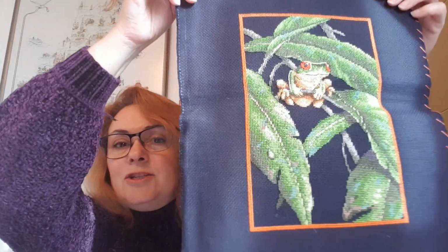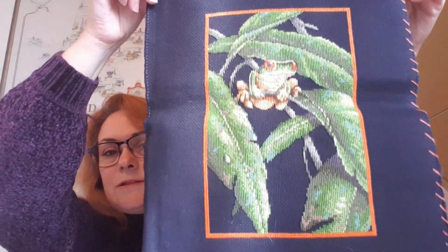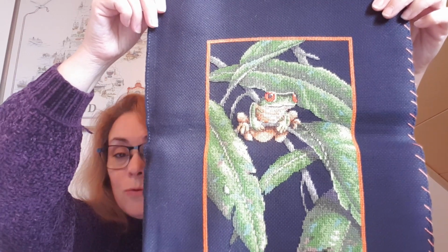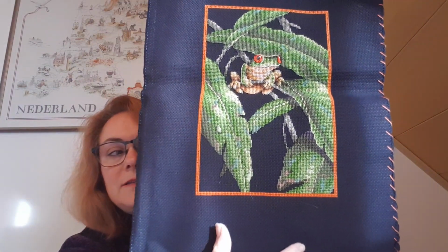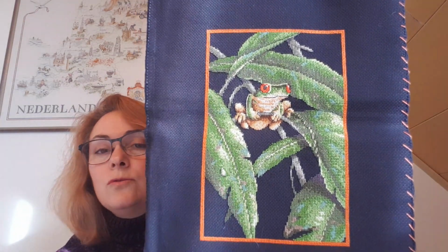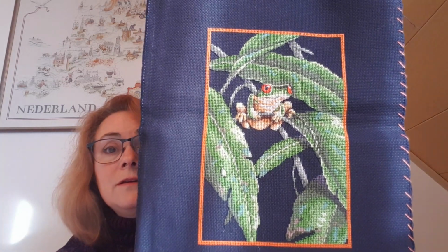This was a Dimensions kit, stitched on black Aida, not blue as it looks there. I finished this one on the 14th of April. The actual picture was quite a bit longer with a lot of blank space here, and I decided to shorten it to dimensions that I thought would fit a standard frame. I was also getting pretty sick of stitching green and more orange border. Quite like that one. I should get him framed.